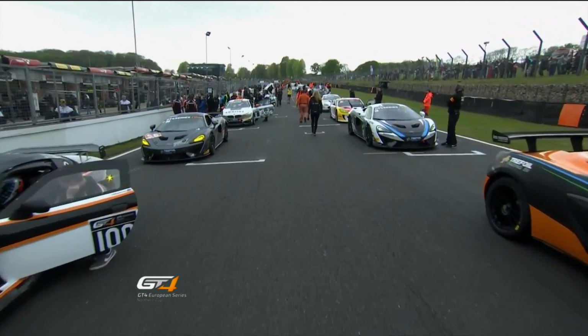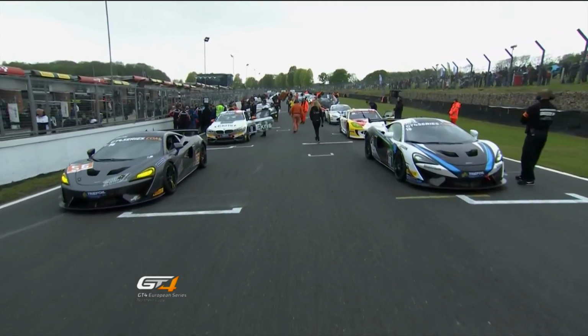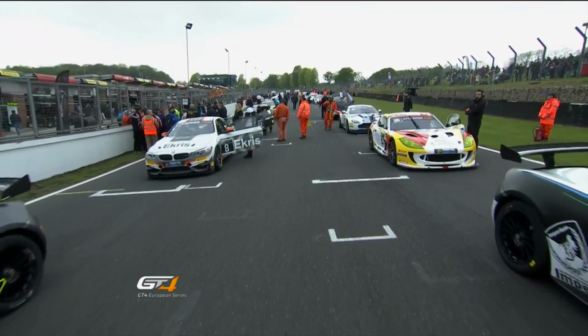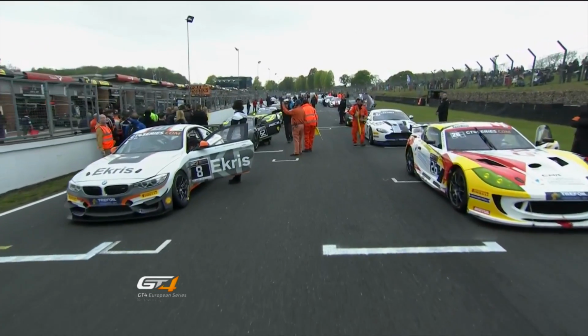Then 2 more McLarens on the left. Tolman Motorsport, number 56 on the right. From Verschoor, Equipe Verschoor, Dutch team. A lot of Dutch interest in the championship. I think there's a gap in the grid further back.